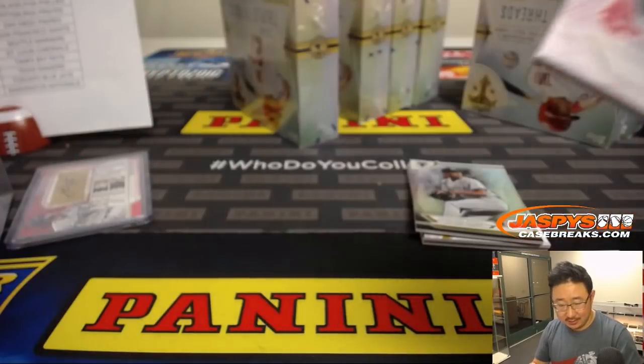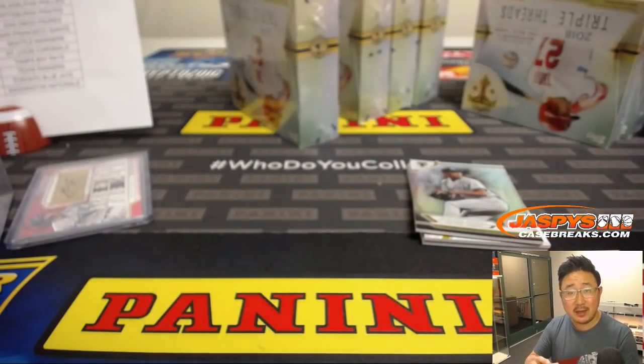Behind Ichiro is Chris Sale, 3 out of 18. Gray jersey for Anthony P. and the Red Sox.